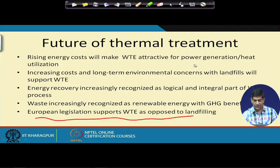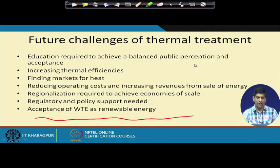So then, future challenges: education requirement. We have to get the public on board, increase the efficiency, and find a market for heat, the heat that we are losing. If we can find a market, that would be another revenue source. Reducing the operating cost, increasing revenue from the sale of energy. Regionalization is required to have an economy of scale. You cannot have small waste to energy plants. We need regulatory policy support and acceptance of waste to energy as a renewable energy. Those things will help this particular industry.